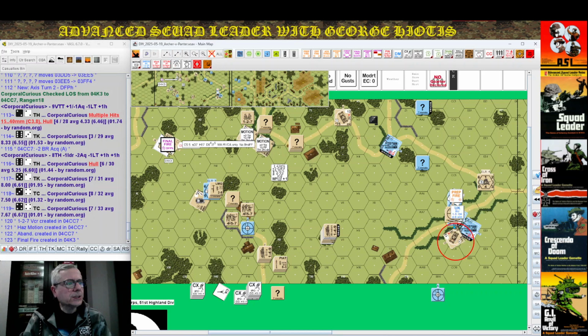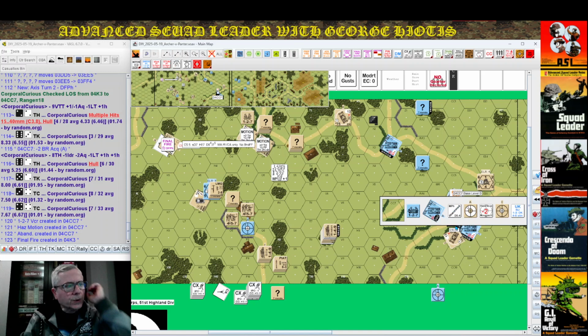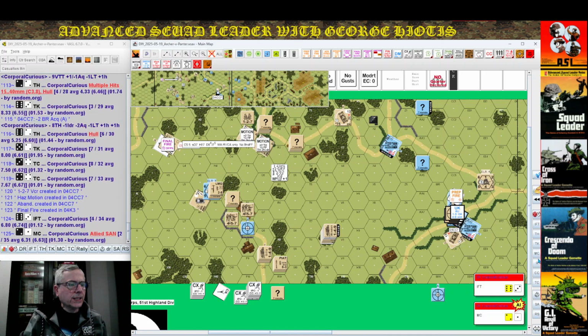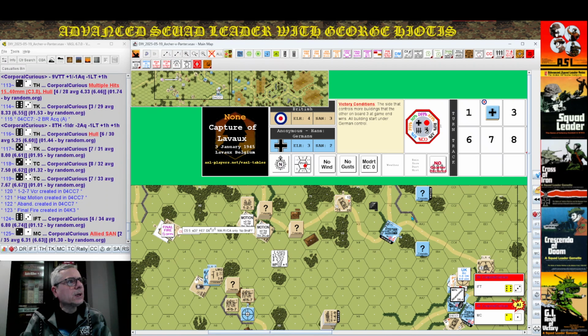He'll use his machine guns at 12 down 2 for hazardous movement, and then net -1, 12 -1, 8 on the 12. It's something like a 1 check. Yep. Passes my own sand. I think I've forgotten an Axis sand. Que sera sera. So he used his machine guns, recalling defensive fire.